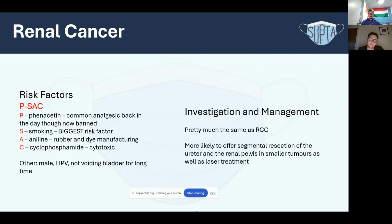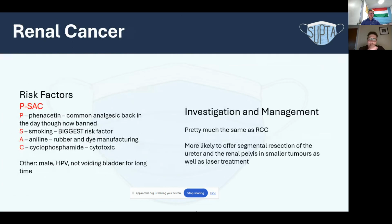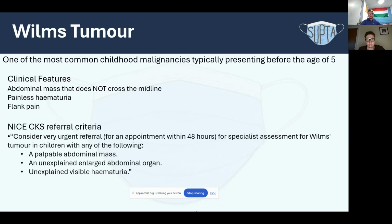So you're more likely to offer a segmental resection of the ureter and the renal pelvis in the smaller tumors, as well as laser treatment. But in really large tumors or in extreme cases, they can remove the bladder entirely and make a new bladder from some bowel, or they can just remove the bladder and the person is just bladderless for the rest of their life.